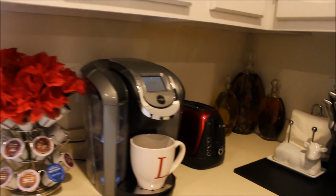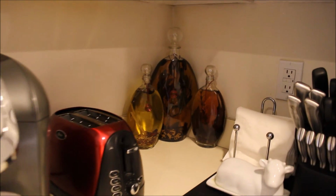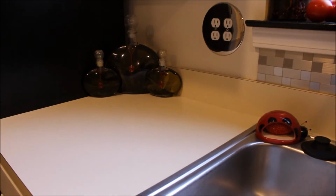In the corner back here, I have these beautiful herb infused oil bottles that I picked up from TJ Maxx and Target. I have some over here in the windows every now and then, some over here in the corner, depending on what my decor looks like.